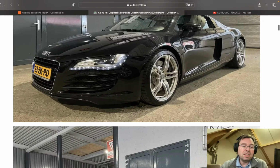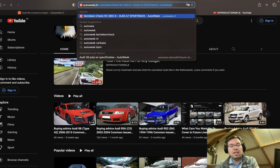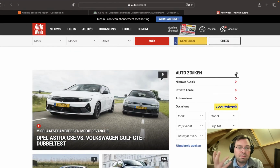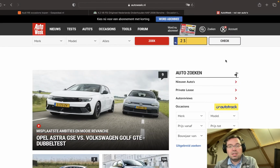Yeah, this is definitely a license plate that was given out before 2008, but just for the sake of this, I will just look at it. It must be a 2008 car, but we're just going to check it. So what we do here, this is a Dutch car website, but this widget, I would call it, is directly linked to a database. So if you say this is 23ZK, 23ZK PD.